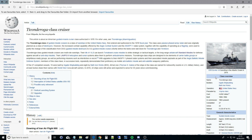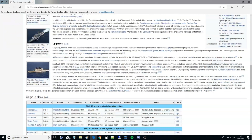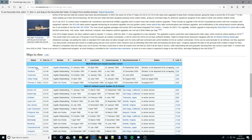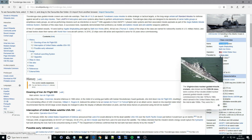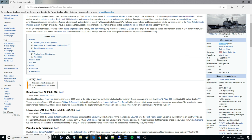So its class is obviously the Ticonderoga class, and that is the name of the first vessel, CG-47, out of interest there, and so that was made into the name of the class. It was made by Ingalls Shipbuilding and Bath Ironworks. They're all American. It was preceded by the Virginia class, and they're presumably all out of service now and have been superseded by this class we're in now. The cost is approximately $1 billion per unit. They were built between 1980 and 1994, so presumably that's all 27 of them, and they were in commission from 1983 to present.